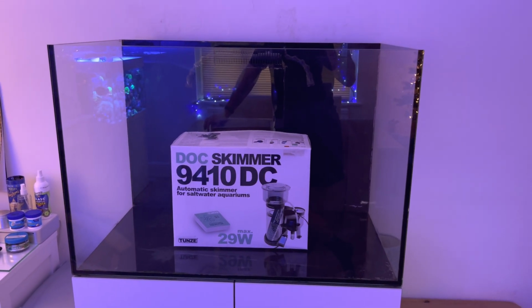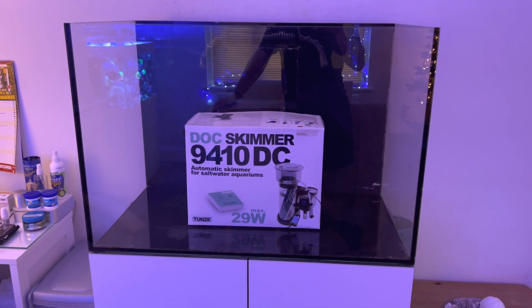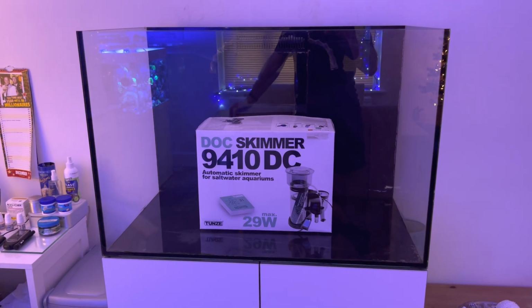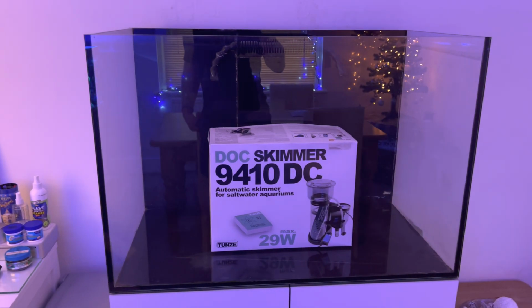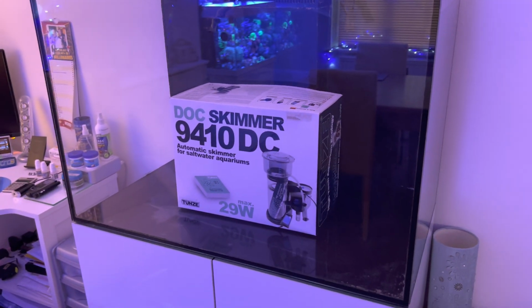So the plan is obviously to get this tank sold. I have actually sold it, guy's picking it up tomorrow morning. He's got it for silly money. So it's season of goodwill. Being Christmas coming up, it's hard to sell stuff. So yeah, the tank's sold.